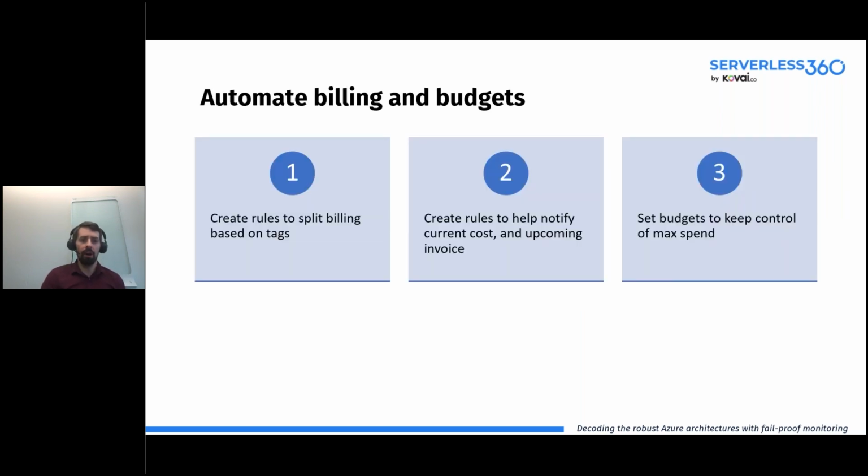And that brings me into automating billing and budgets. So creation of rules to split the billing based on tags. So often, as I just mentioned, we might have billing scopes, we might have invoice sections, but in some areas, there might be a sandbox, for instance, where multiple people actually have access. And you want to make sure that you actually bill the right cost center, the right person, the right department, based on that. And using tags is a great way of doing it.